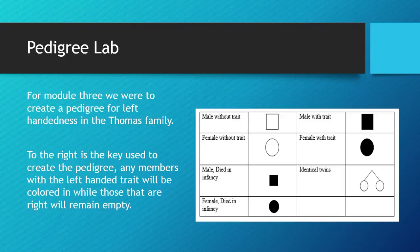Alright, for Module 3 we were to create a pedigree for left-handedness in the Thomas family. To the right is the key that we were given, pretty much used to create the pedigree. Any members with the left-handed trait will be colored in. Those that are right will remain empty.